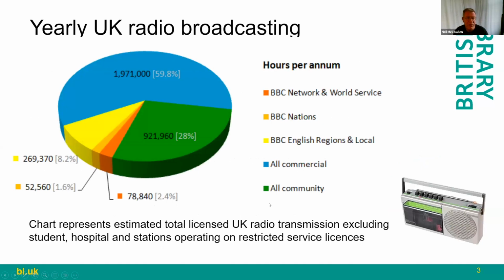So here we have a pie chart that shows how much radio was being transmitted. We have the blue section, which is commercial radio. The green section is community radio, and the red, yellow, orange are BBC networks. So you can see that the BBC do archive their work, but a lot of the other places are not being archived. So hence, that is where the problems occur. So what we have here is a need for a National Radio Archive, and hence that's why we set it up.